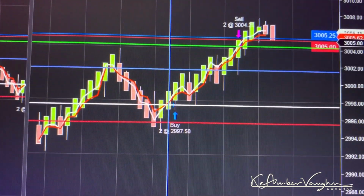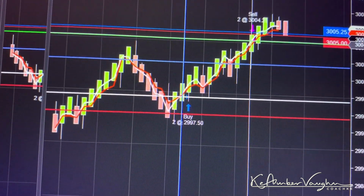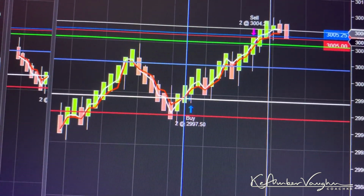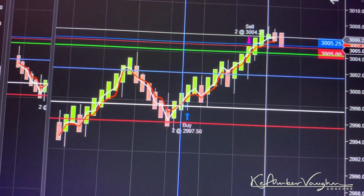I'm really happy about how today turned out, and I will see you guys tomorrow. I'm so trash, I almost forgot to record this. All right, so the green line here is where I accidentally got out at. And then the market closed right here.